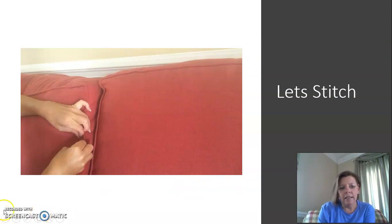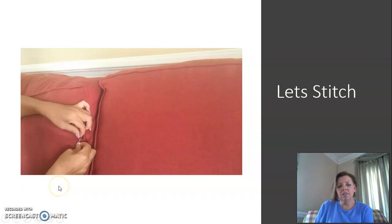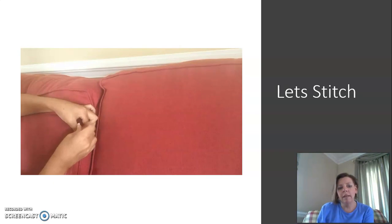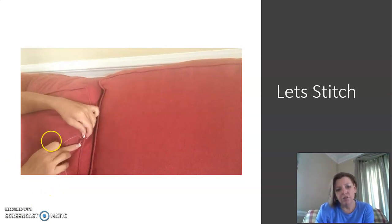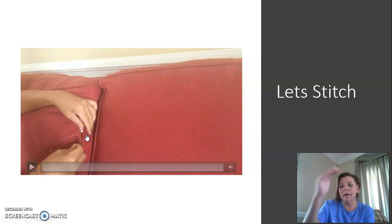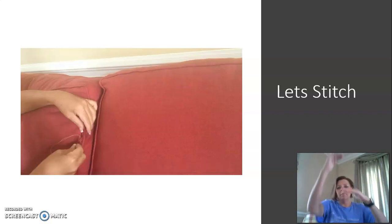So here we go. Let's get to stitching. So what I started to do is just like I was showing you in the previous slide. This is called the ladder stitch. So I'm going up and I'm pulling the needle and thread through. And of course I'm using my finger to show you here how that was starting to form that ladder. Okay, so I kept going up and across, over and across, and by the time I got done, all of my stitches looked like a ladder. They were on top of each other.